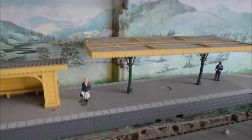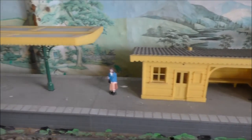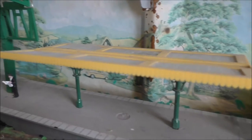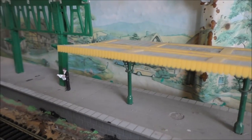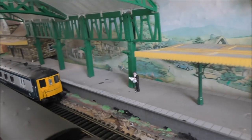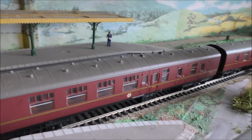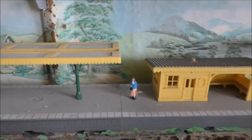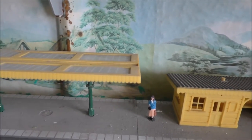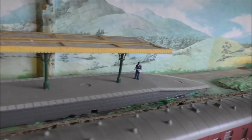I have a lady bear waiting for the train, another lady bear waiting for the train, and there is a guy up here reading the paper. Now soon I plan to put some lighting along this platform here and hopefully show you another update on that. By the way, I also put the platform canopies back up as well. They're back in place by here now.